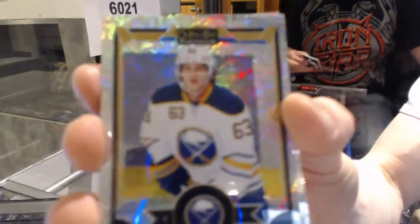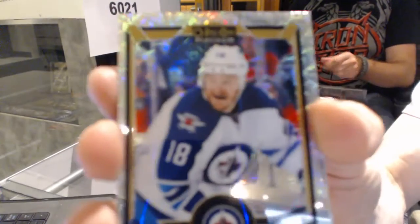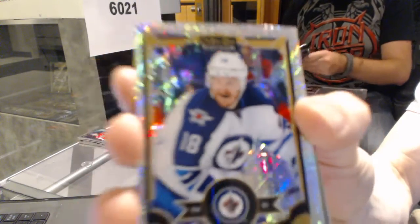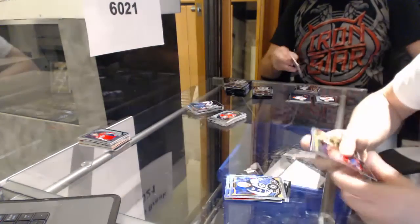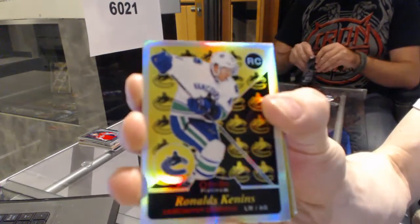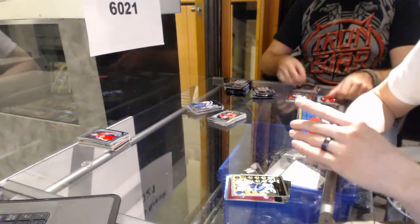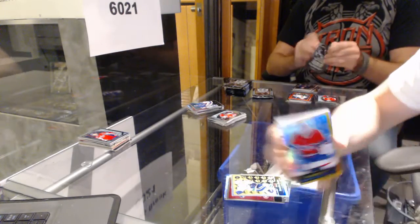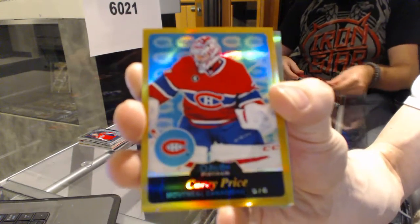Rainbow tracks for the Buffalo Sabres, Tyler Ennis. Rainbow tracks for the Winnipeg Jets, Bryan Little. Retro for the Canadiens, P.K. Subban. Retro rookie rainbow for the Vancouver Canucks, Jared McCann. Retro gold rainbow, numbered to 149 for the Montreal Canadiens, Carey Price.